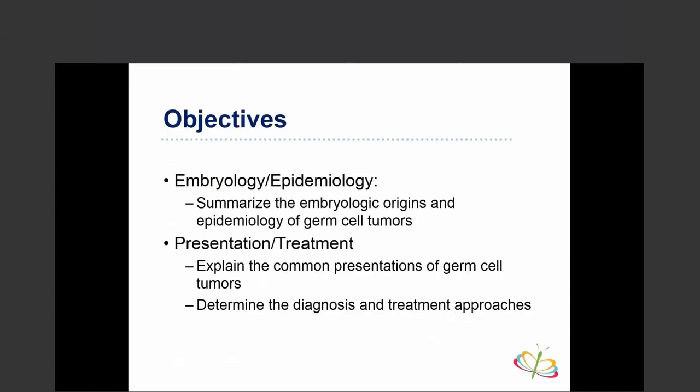As far as objectives for this lecture, we'll talk about some of the embryology and epidemiology of germ cell tumors, summarizing some of the origins and the tumors themselves. And we'll talk about common presentations and treatments and how you diagnose germ cell tumors.